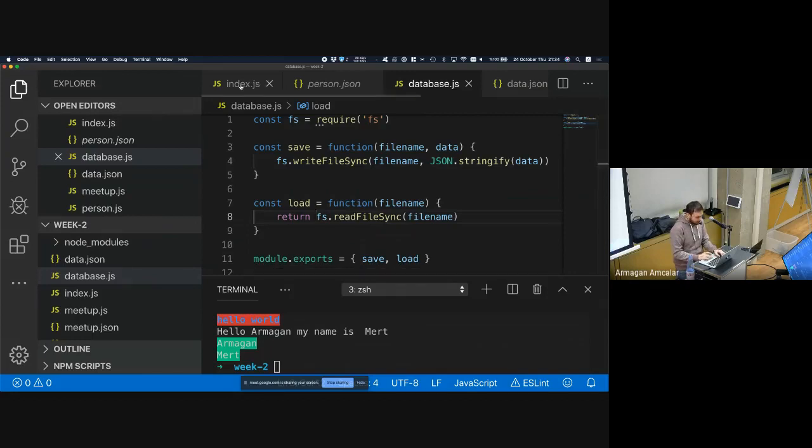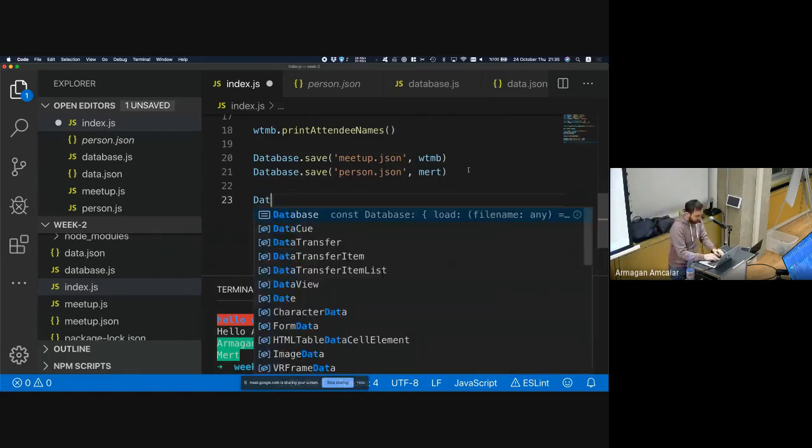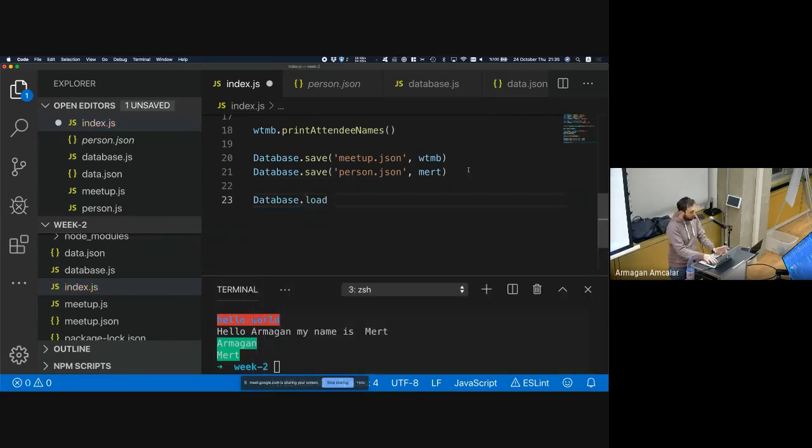Okay. So what should we do here to read the meetup file? Raise your hands and tell me, please. How can I read the meetup.json file? Yes, please. database.load and parameter. But file name is what I give it. What is the file name?